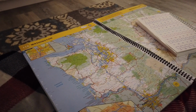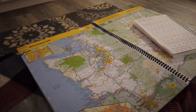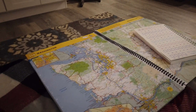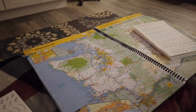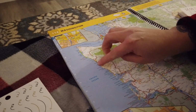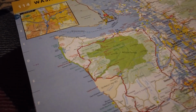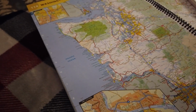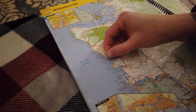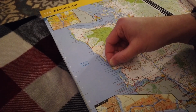We got our atlas while we were gone, so we can mark our campsites for the year. So I'm going to be using these stick-on pens, if I can get one off. So our first campsite was up here at Kalaloch, and then that same weekend we drove around and down and over here and back around here, all the way around here, and ended up right here at Grayland Beach State Park.